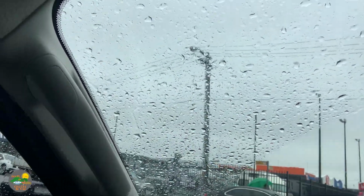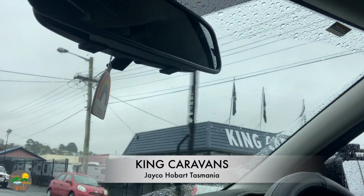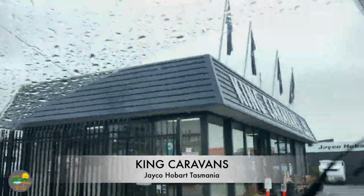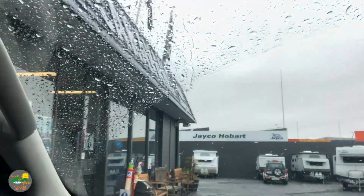Yes, here we go. We're approaching now. So this is King Caravan's Jayco in Tasmania. So yeah, we're approaching now, and we'll come back once we're doing the handover.